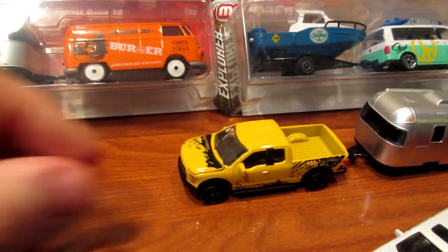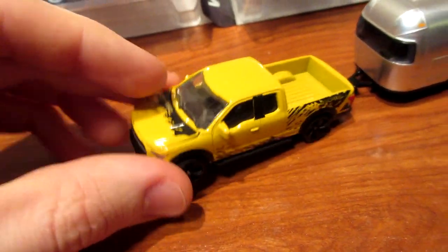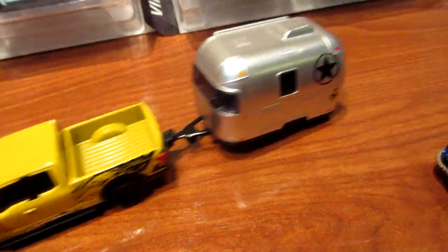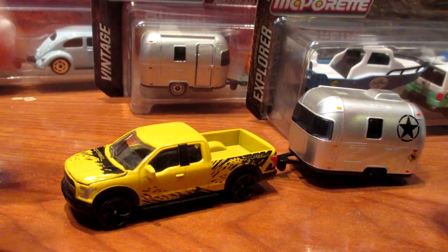The set also has this guy right here, which is already opened up, the Ford F-150 Raptor in yellow. This guy does have an opening hood with a big V engine. And this caravan, which is the same as the chase model Volkswagen. Let's start with the Ford since it's already opened up.